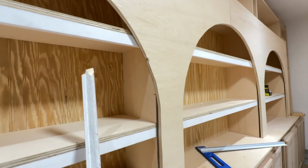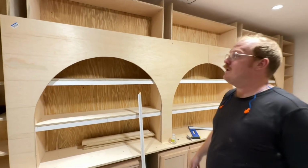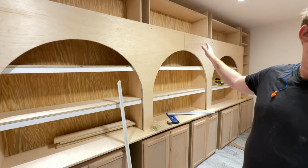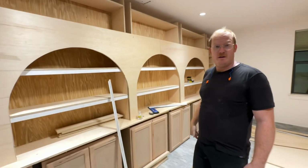So, especially on things like this little knockout where I tried using the router before. Now, instead of taking these two whole sheets of plywood and scrapping them, because they're about 70 bucks a piece, what I'm gonna do is I'm gonna make molding.